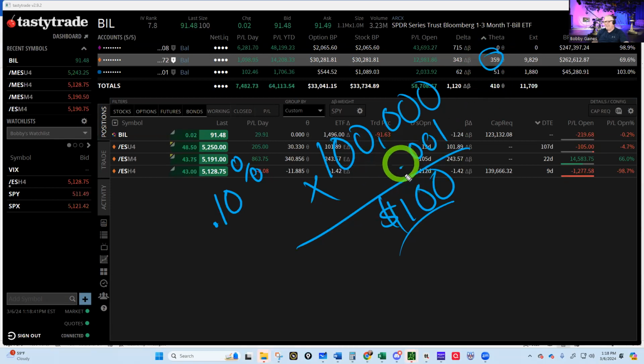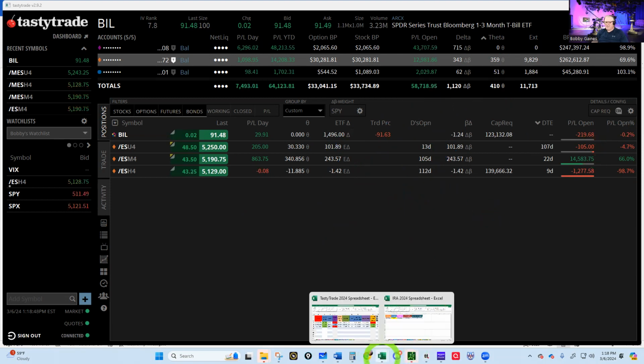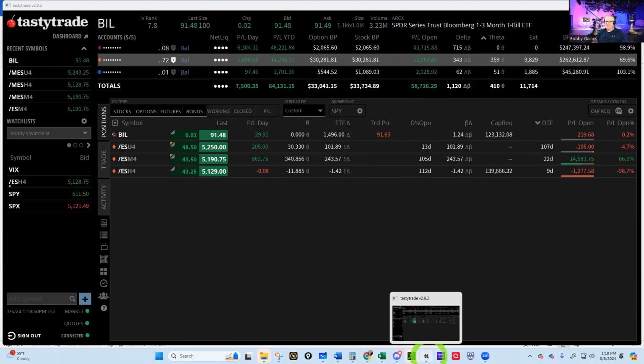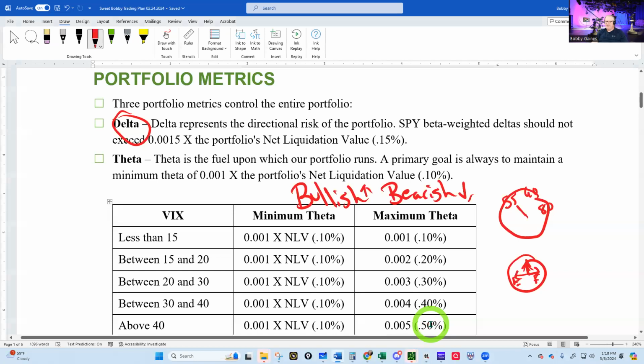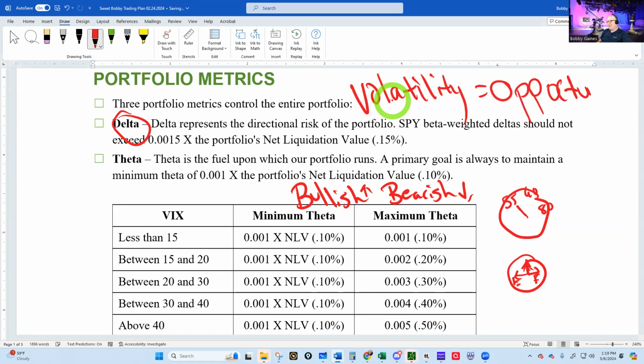Okay. Now there's maximum theta too that I don't want to go over, and it depends on volatility. Now, ladies and gentlemen, volatility means opportunity. When you hear the word volatility, you should instantly think volatility equals opportunity. When the market crashes, that is our opportunity for you to get in, right?